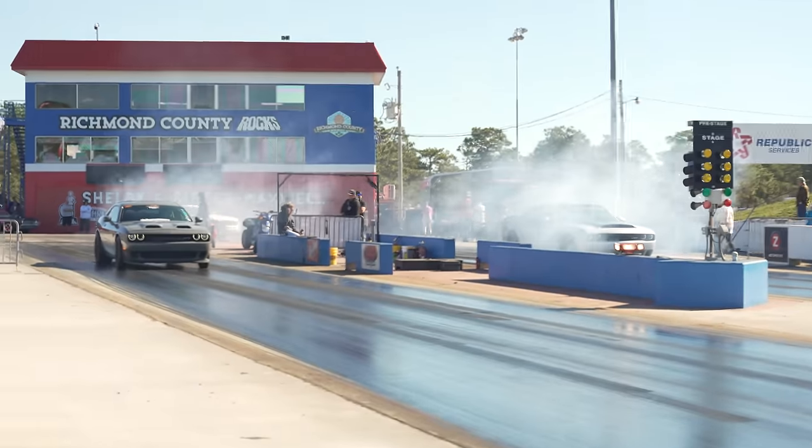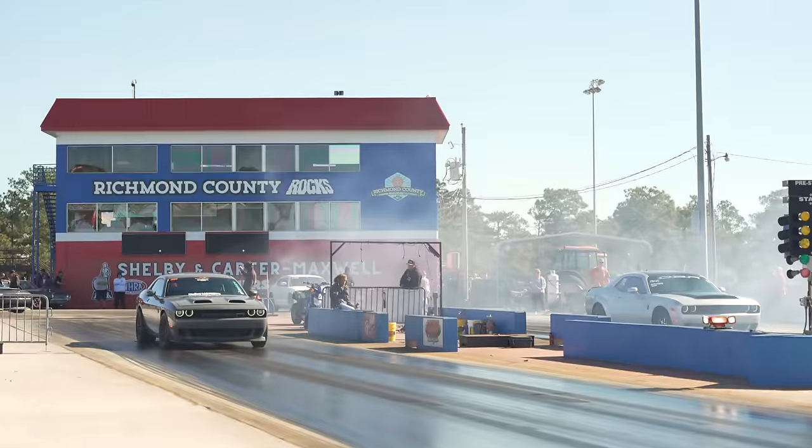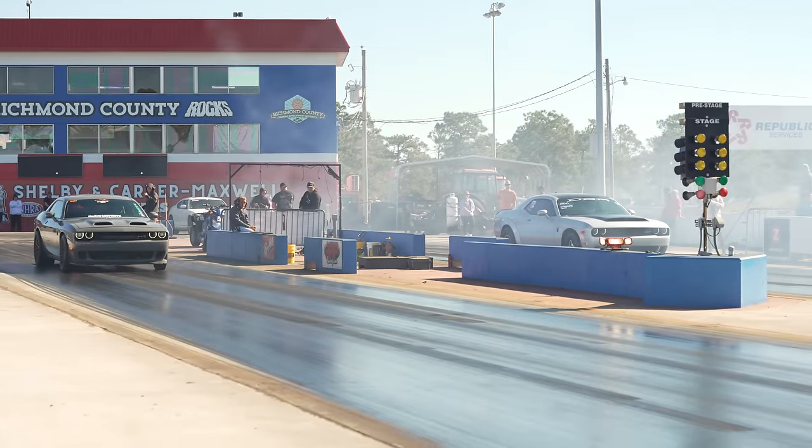It's like a slim body red eye versus a Demon 170. They got some good races though. Yeah, they got some good ones.